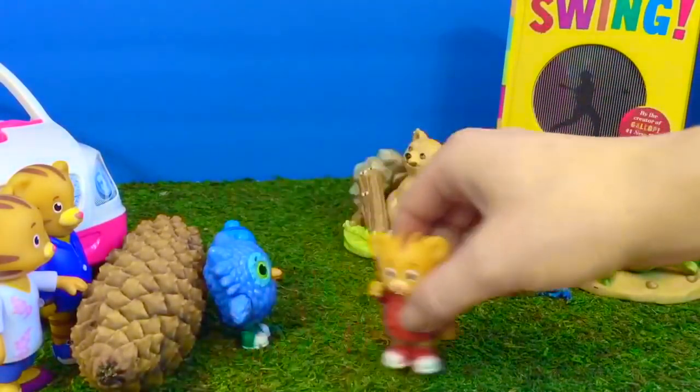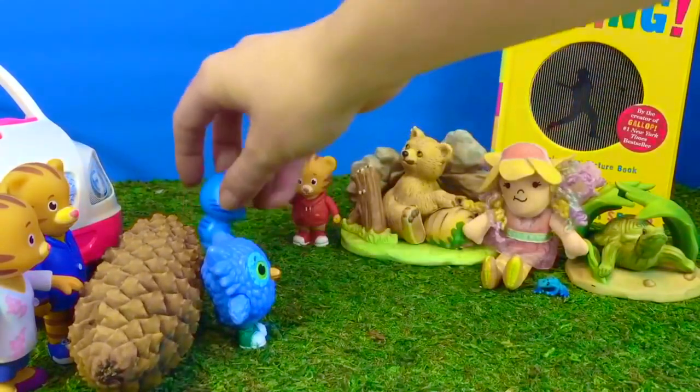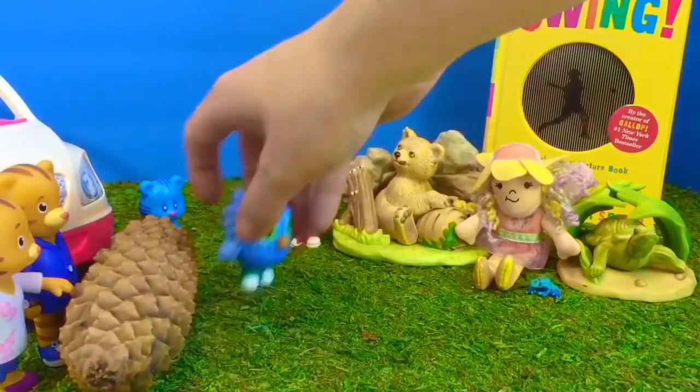What a fun story. Thank you so much for reading to us today, Matilda the fairy. It's time for us to go.